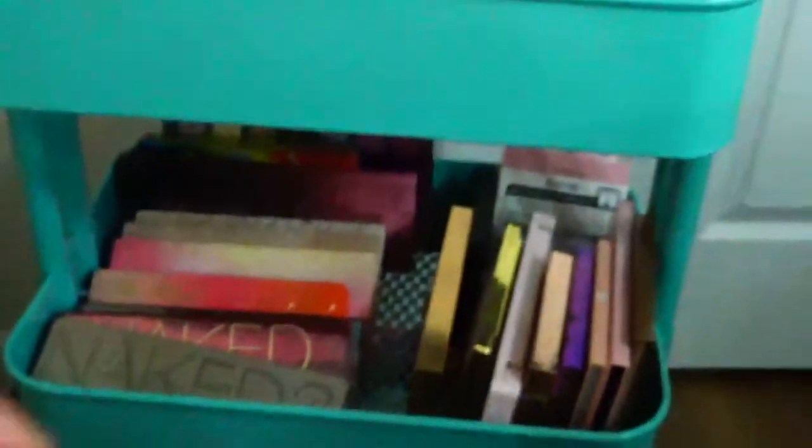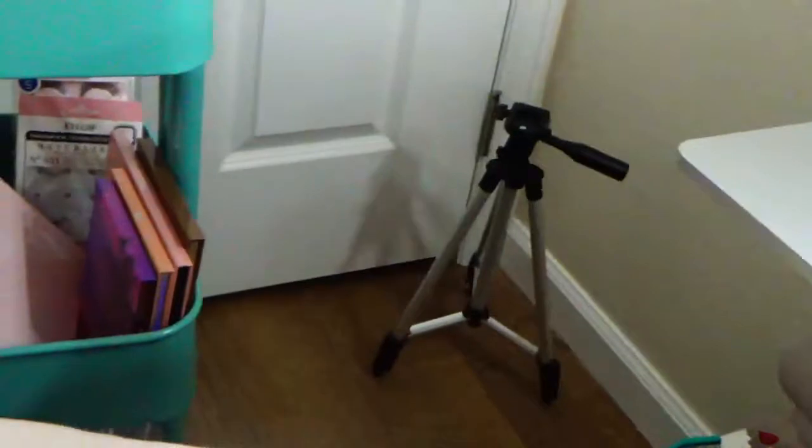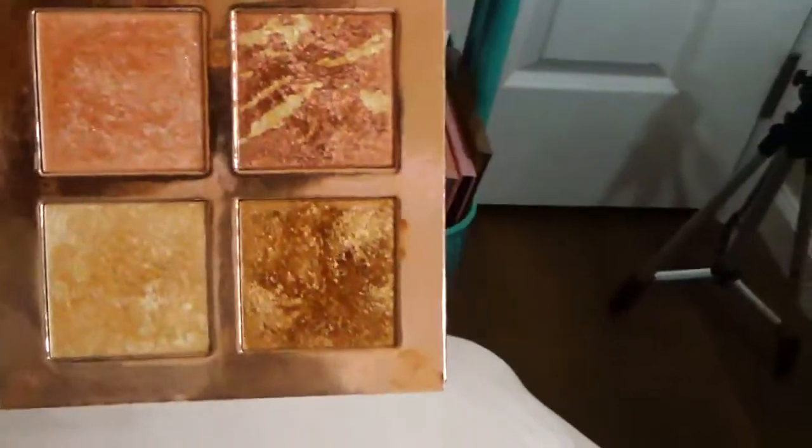I think for sure I'm going to bring my Be a Light palette from Becca. I want to pull a highlighter palette. I'm going to pull this one actually. This is the Makeup Revolution highlighter quad. This is in the shade Ignite.